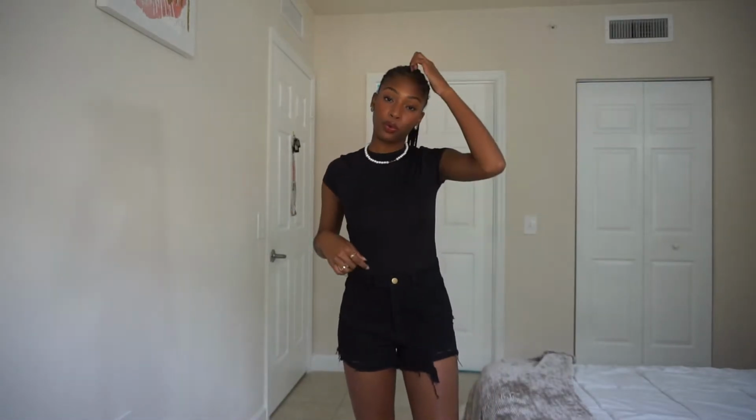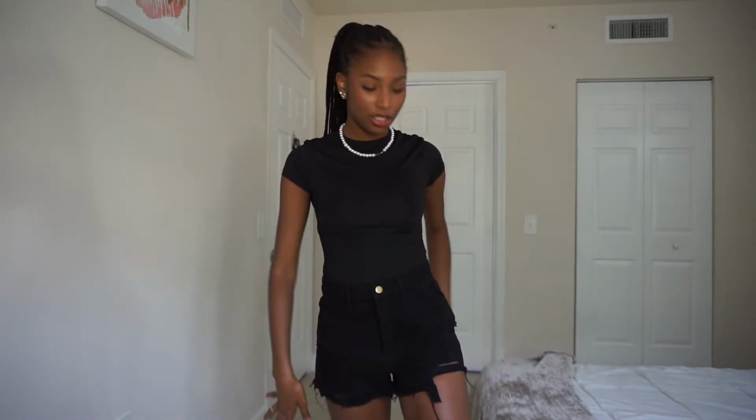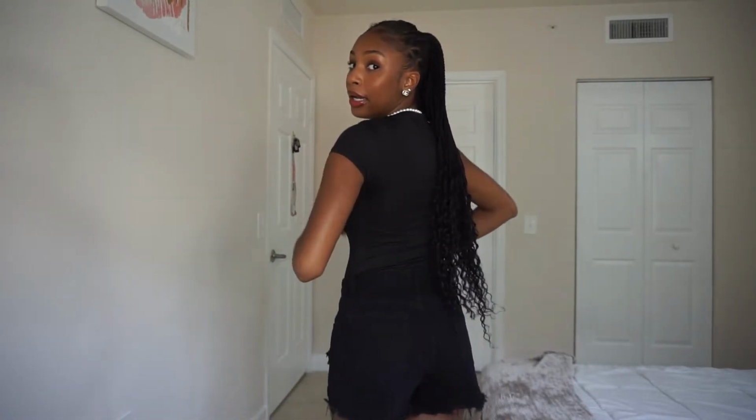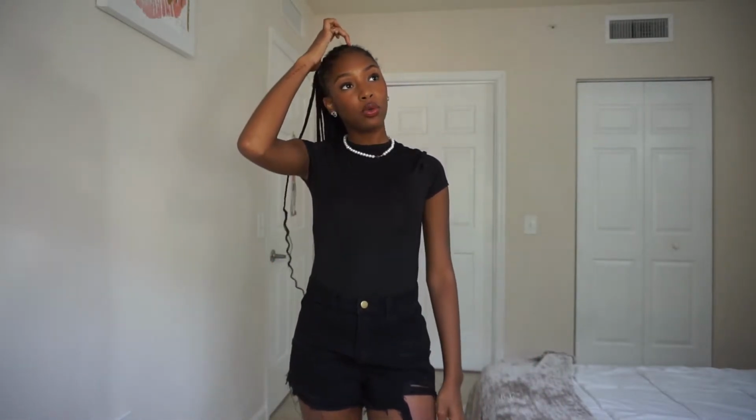Alrighty, so moving on to bottoms. I snagged these black, would you say distressed? Lightly distressed shorts, and it's a size small. The only complaint is just extra skinage. Like, what's that for? If you guys watched my first video, which was the college lookbook, I had shorts like this. It was just a little bit faded.